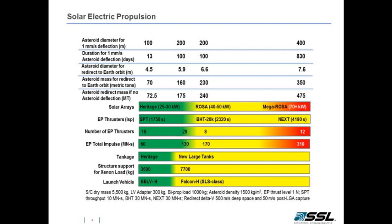And then in 13 days, we can redirect a 4.5-meter diameter asteroid back to Earth. And so as you progress to the right, you can see that as you add new technologies here, we can actually do larger missions with this asteroid. With the current proposed system, somewhere in this yellow one, we're looking at a 200-meter asteroid for the deflection, and then a 230 metric ton asteroid back to Earth.